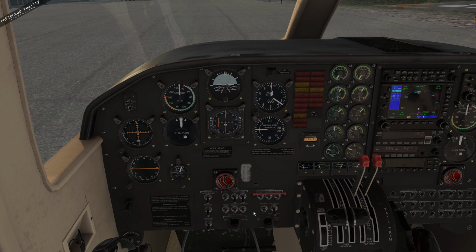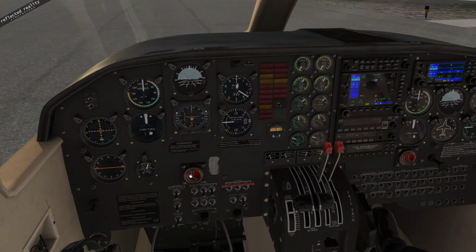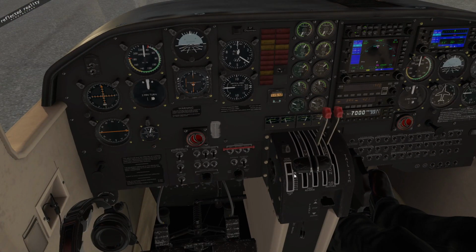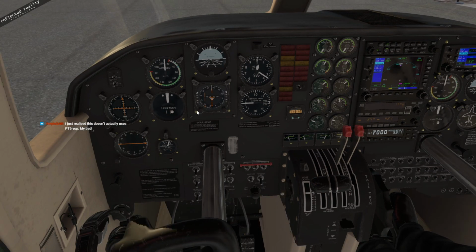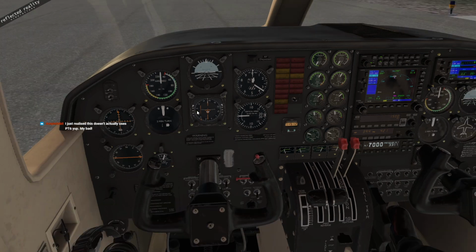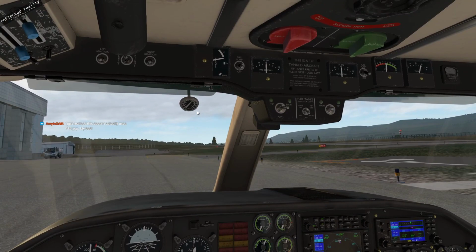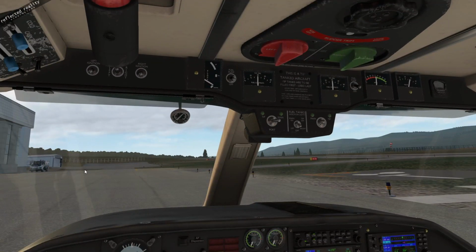Excellent, we've got the avionics powered up. I'll just bring the transponder on. I'll stick it straight onto alt. And all we've really got to do is verify the electric trim's working, so I'll just move the trim with the electric switches, do a flight control check as we're sitting here, make sure everything behaves itself, and I'll set the flaps as well. I'll run the flaps all the way to the down position, and then back up to takeoff.